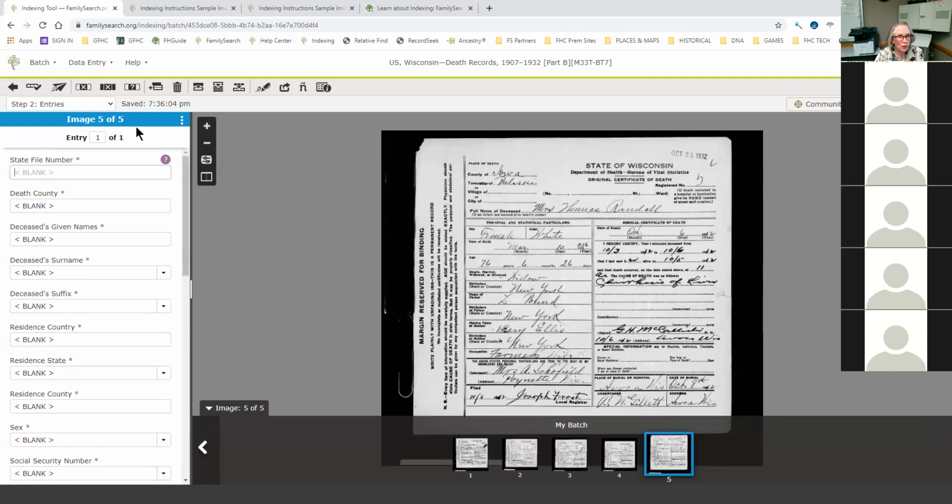And I'll tell you when I have used that. Sometimes you might get a birth certificate where all you have is the name of a person. So rather than go through and blank, blank, blank, blank, blank on everything, you could mark it blank there, and then you could just go to the place and put the person's name in. And so sometimes it'll save you a little bit of time if you use that blank.